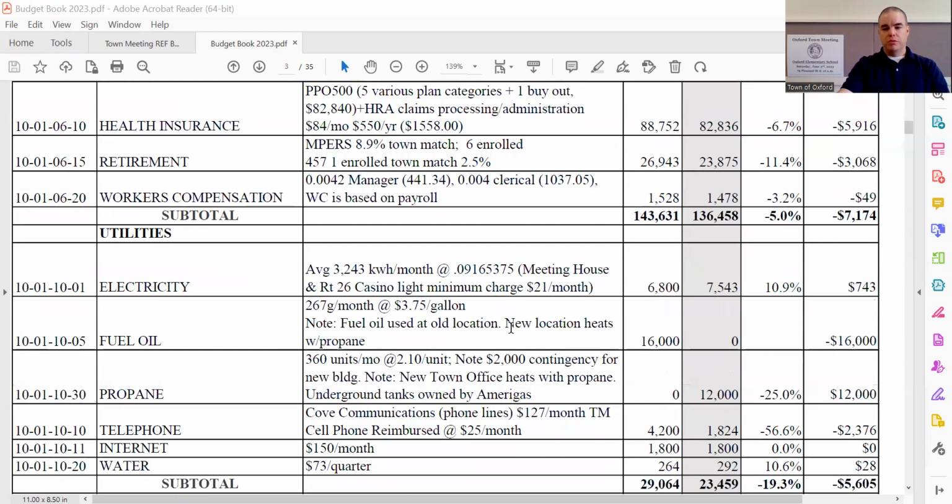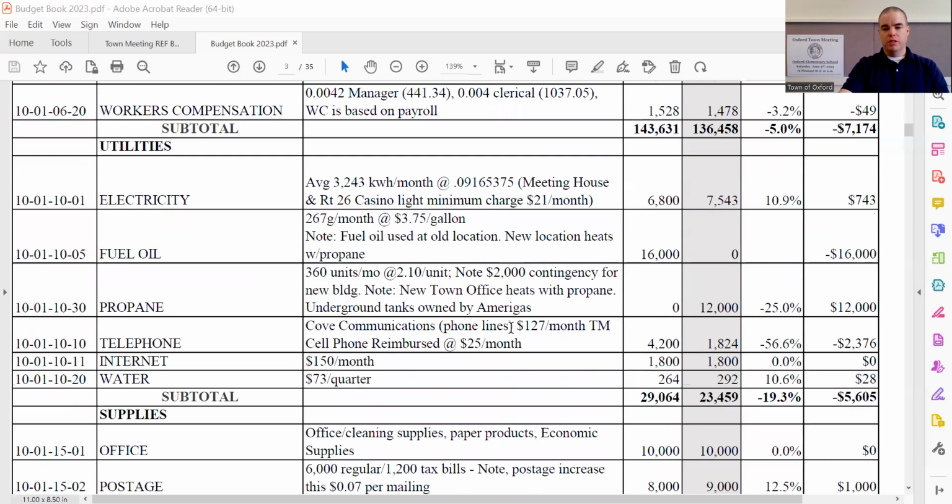So we move down to utilities. We see an increase in the electrical, which is $743, bringing the total for that line to $7,543. Fuel oil, you can see that that's been zeroed out. It was $16,000. The reason that was zeroed out is the new location at 127 Potter Road. Everything runs on propane, so we don't need to buy fuel oil up here. So that's why you're seeing that zeroed out.